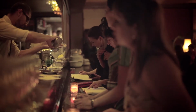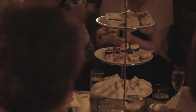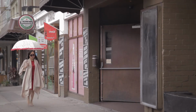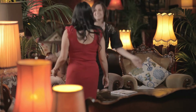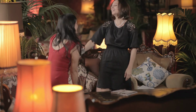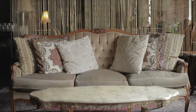Located on the famous cafe strip of Victoria Street, the Victoria Room is known for its authentic, traditional high tea and is one of Sydney's most popular tea venues. I paid a visit to the owner, Jill Jones-Evans, a high tea expert who even wrote a book on the subject. What we really set out to do was to transport patrons when they come here. They could be in another time, another place, off the streets of Darlinghurst, and I think we've achieved that.